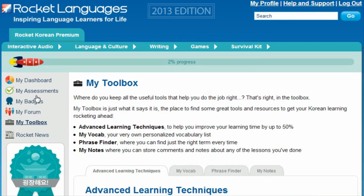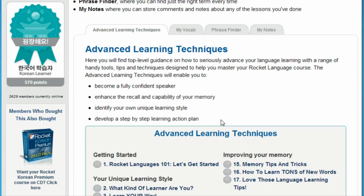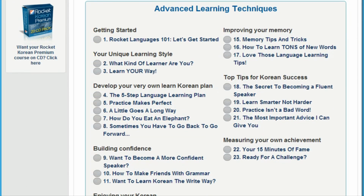Sometimes you need a little support getting the most out of your learning. Some techniques, tips, and tricks to help you along. After all, everyone's learning style is a little different. That's why our courses have a section full of advanced learning techniques. By reading and implementing the suggestions in these articles and selecting the techniques that work for you, you can cut your learning time by up to 50%.